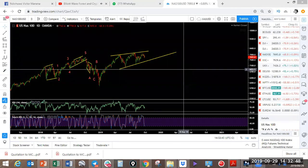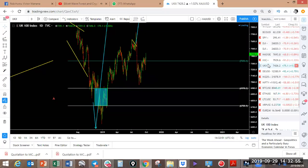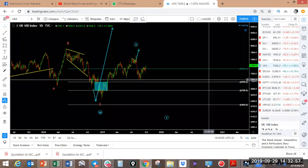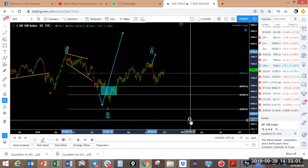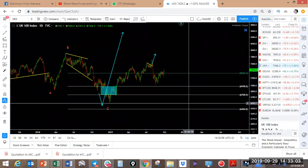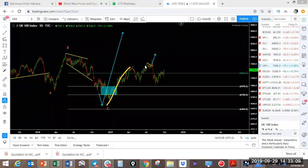All right, let's look now at the UK 100. UK 100, slightly different, but we're still looking at the same structure. Let's take this off because we're still pushing higher. After the 5-wave move here, we see that it made an expanding flat here. 1, 2, 3, and now we're looking for this one to push higher.